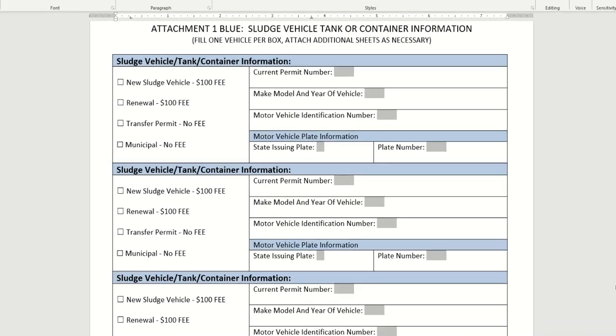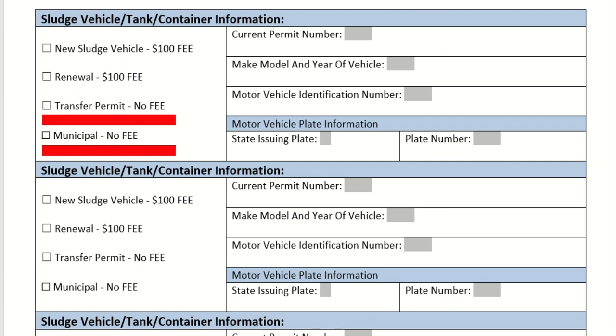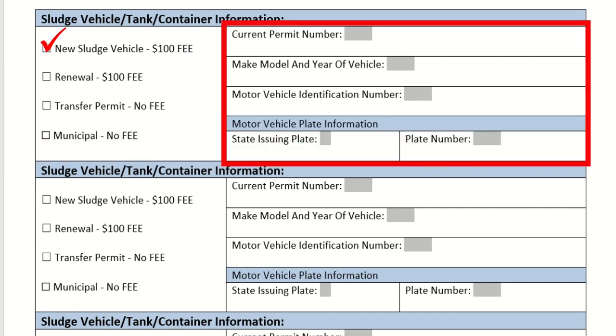The blue Attachment 1 for sludge hauler applicants includes the fee schedule of $100 for a new sludge vehicle, $100 for a sludge permit renewal, $0 for a transfer of permit, or $0 for a vehicle or tank owned by a municipality. Please select 1 by checking off the appropriate checkbox. To the right of the fee schedule are fields in which to enter the information for the respective sludge vehicle, including the current permit number, if a renewal, the make, model, and year of the vehicle identification number, also known as VIN, the motor vehicle plate number, and state of issuance.